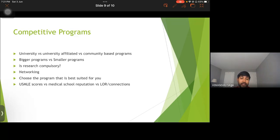And LORs, as I said, try to get one if you've done observerships in that specific program. And the most important thing is having someone put in a word or at least send an email to the program director saying he'll be a good candidate for our program. That goes a really long way, and at least those things will get you an interview. After you get an interview, it's totally up to you how you showcase yourself during the interview.